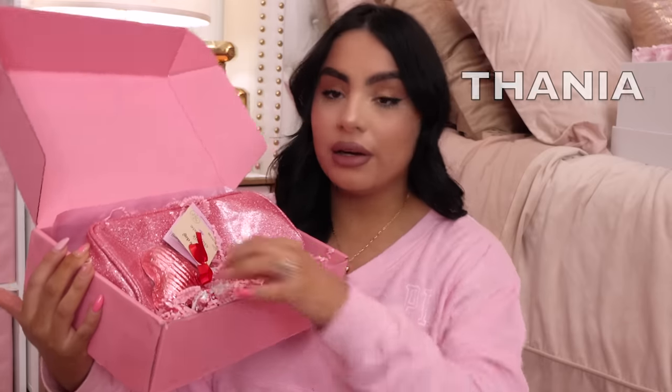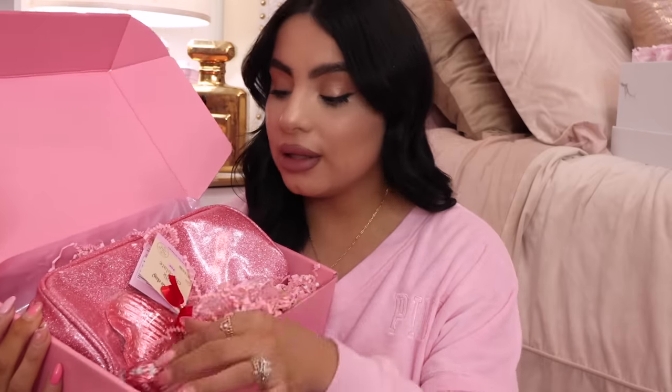So I have a PR box. This is from Blinged Brushes. They did come out with a new brush set with Miss Paige Corin. And I just gotta show you guys this packaging, how it arrived. It's so cute. I do have a coupon code for Blinged Brushes as well, which I believe is just my name, but I'll overlay it right here. They put little chocolate in it. This is so Valentine's and so cute.